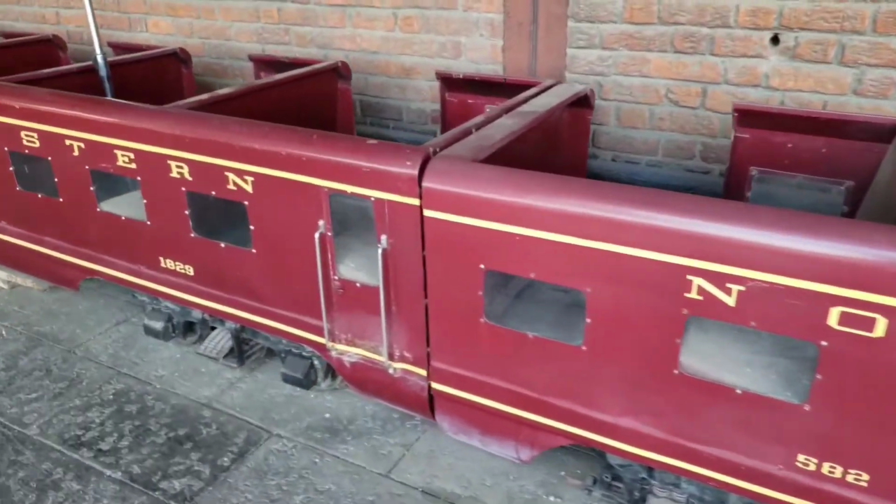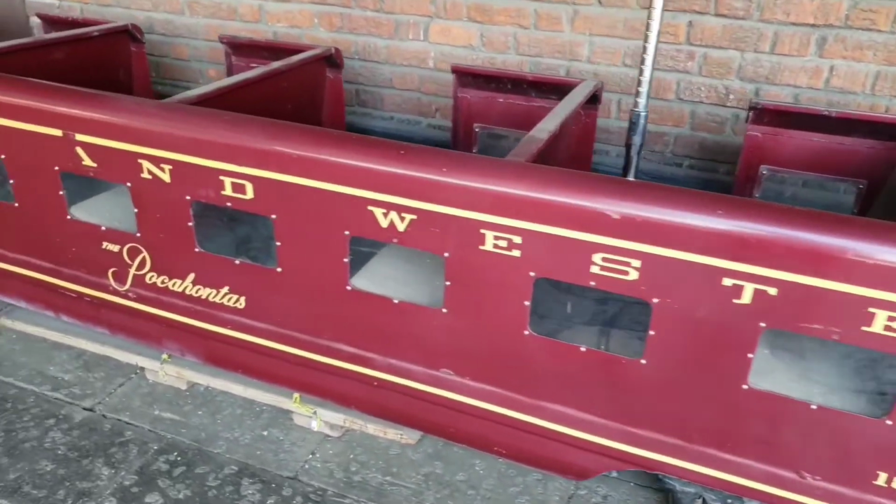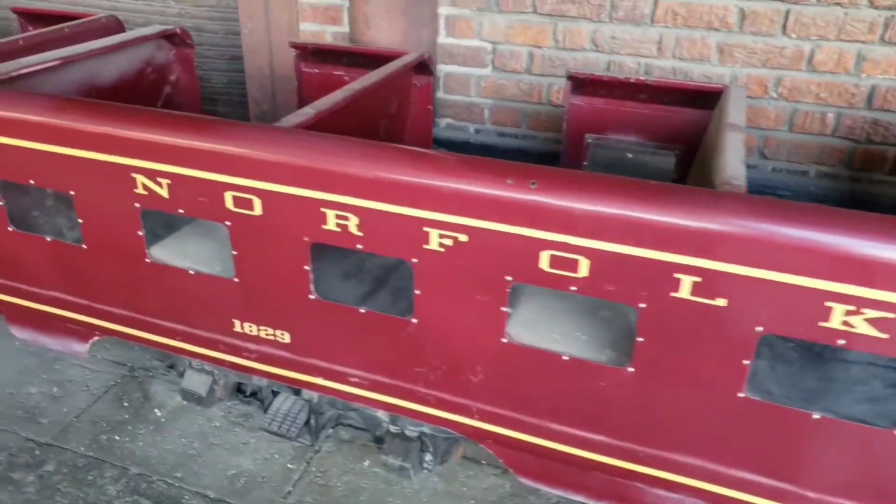This is an old kiddie ride-on train that used to be up at Mill Mountain. We'll have a little bit more on Mill Mountain later.